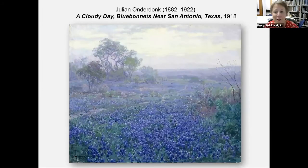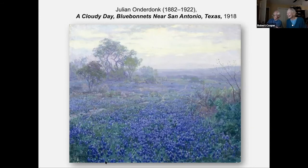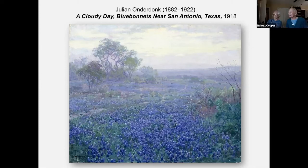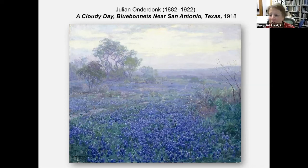Okay, now I included this one. Look at Paulette, you love this? I love bluebonnets. Oh, you love this artist. Oh, gosh. This is Julian Onderdonk. For a while we had some property in Brenham and the whole field in the spring turned into bluebonnets. And oh my God, it was the most beautiful thing in the world. It is beautiful. Does this look real? Yes, it does.